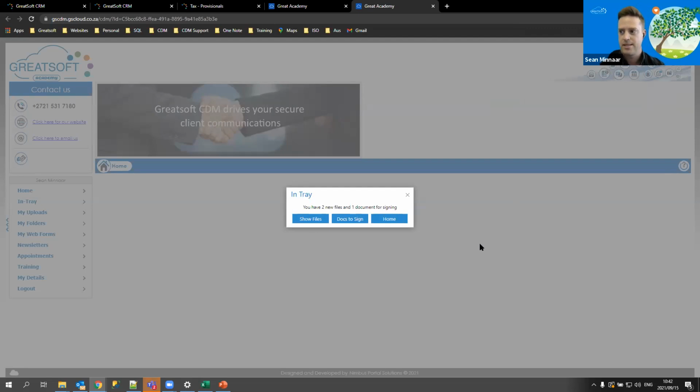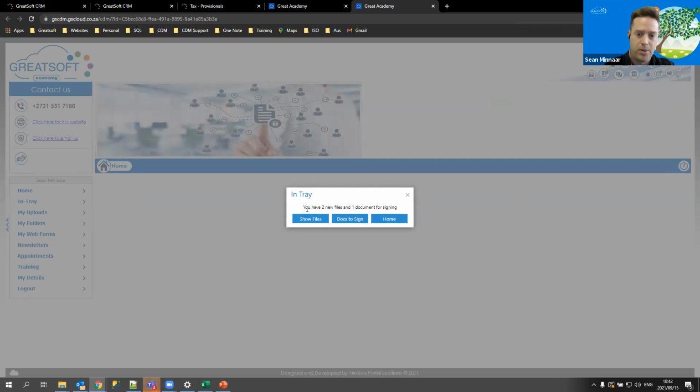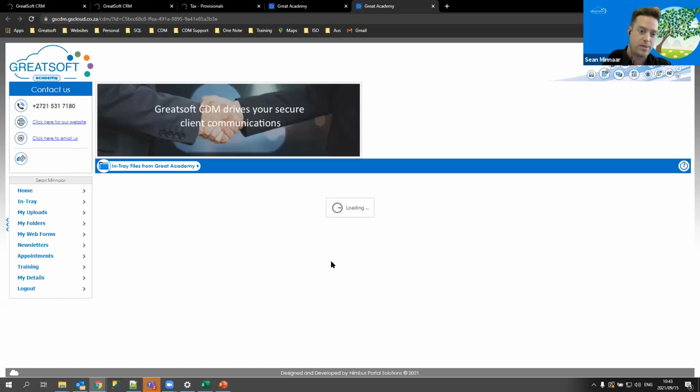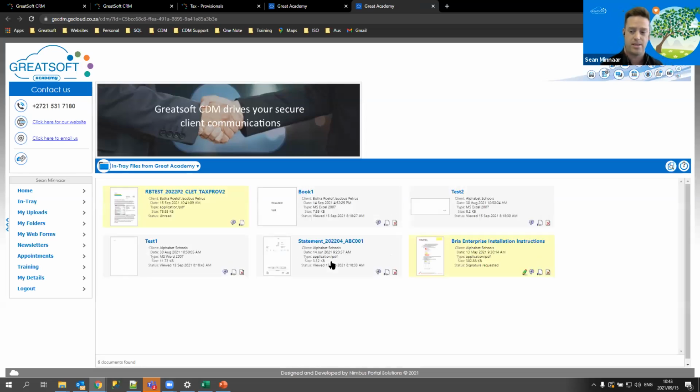This brings us to our next point that I'd like to raise within the new features within CDM. We have a little pop-up that immediately pops up where you have 2 new files, 1 document for signing. So when you share a file with a contact, you can actually mark it that it must be signed by the client, and it will then go into the special status signifying that it needs a signature. Now you can quickly just click on show files and it will display all the files that have recently been shared with you. Also, if you are part of more than 1 company in the system, it will show you all the files across every single company.